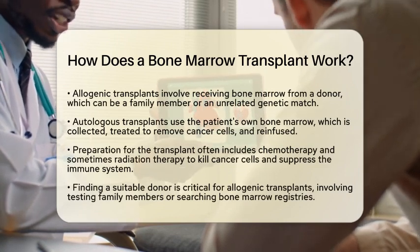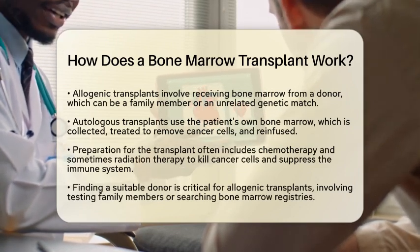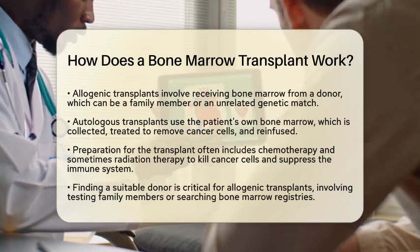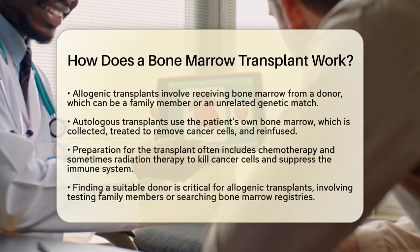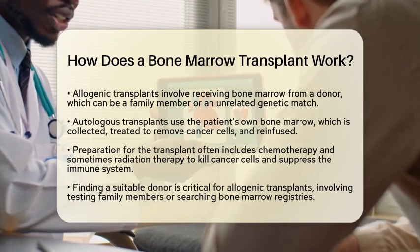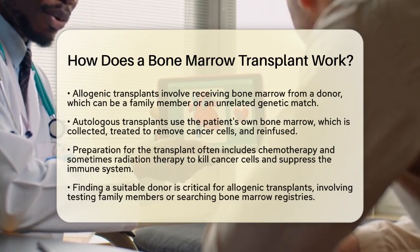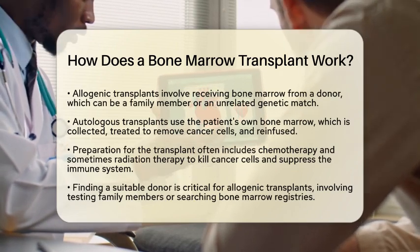The transplant process begins with preparation. Patients often undergo chemotherapy and sometimes radiation therapy. This helps kill cancer cells in the bone marrow and suppresses the immune system to reduce the risk of the body rejecting the new cells.